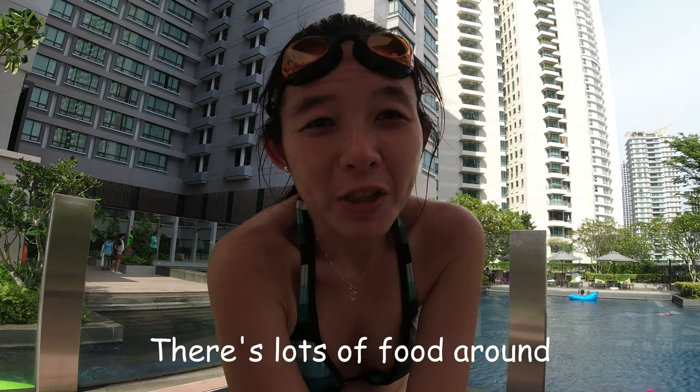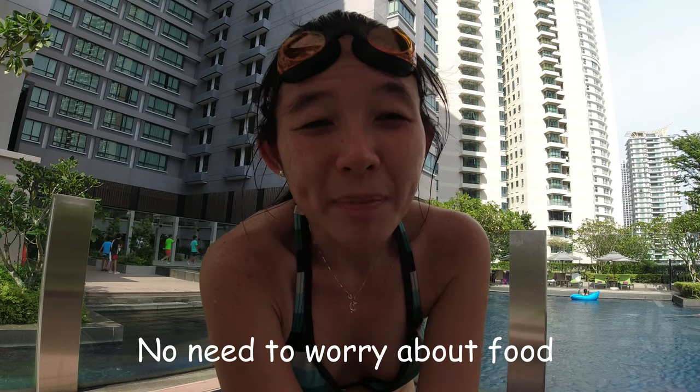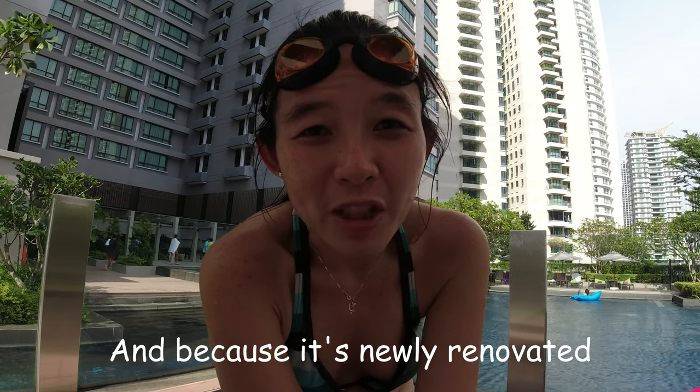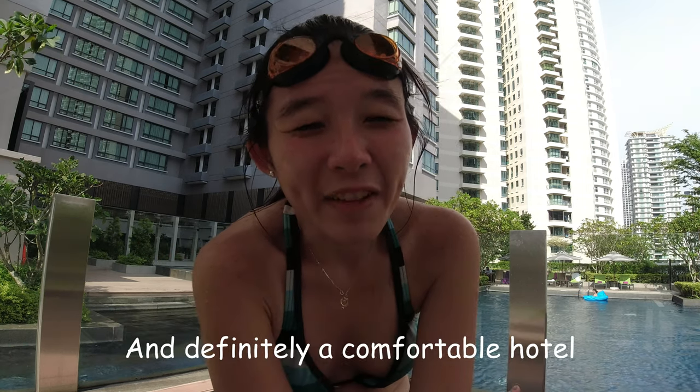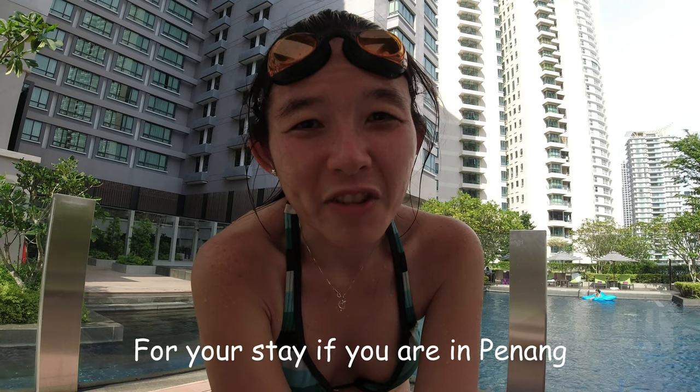So all in all, G Hotel is one of the nicer hotels that I stayed at in Penang. And I like it because it's located next to two malls, Gurney Paragon and also Gurney Plaza. So it's very good for purchasing your groceries and stuff. There's lots of food around, no need to worry about looking for food. And because it's newly renovated, because they did the renovations during the COVID period, the furnishings are all refurbished and fresh and new. And definitely a comfortable hotel for your stay if you're in Penang.